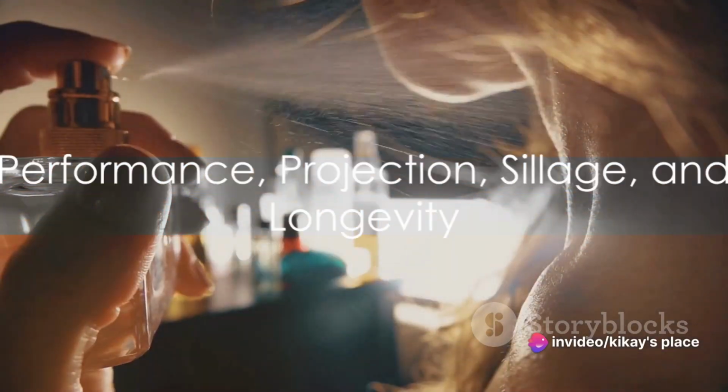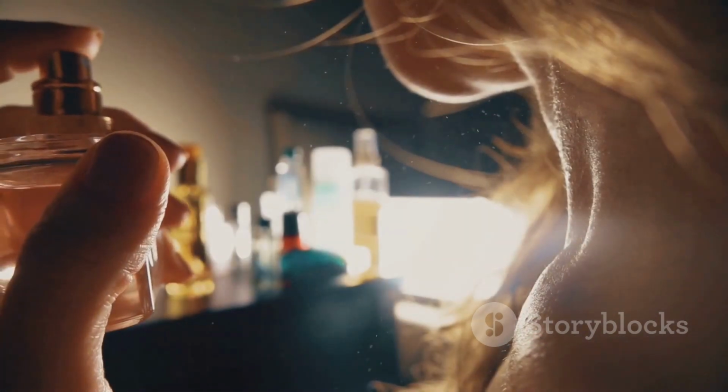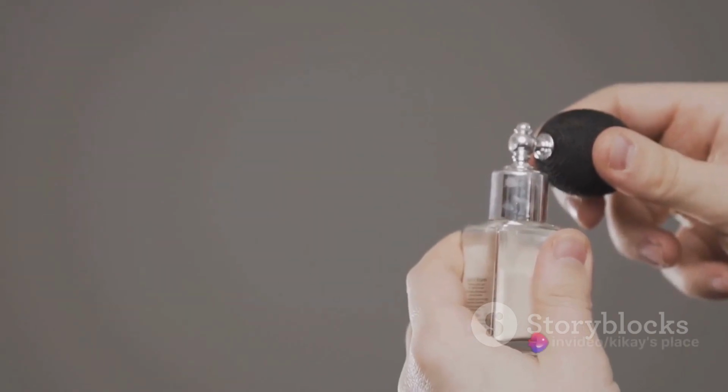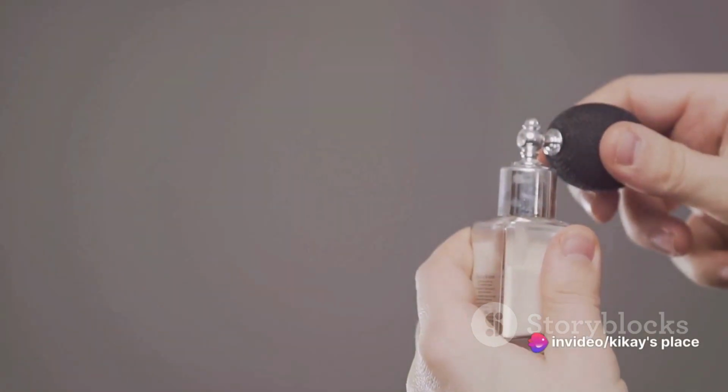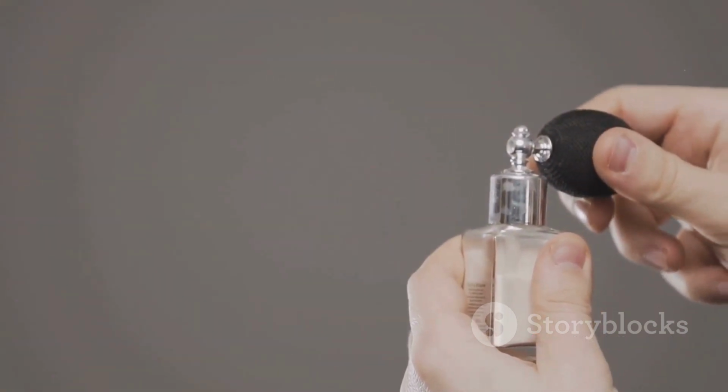A great fragrance isn't just about the scent, it's also about its performance. Now let's delve into the performance aspects of Amber Rouge by Orientica. First off, the performance of this fragrance is simply remarkable. It's like a symphony that strikes the perfect balance between being noticeable and not overpowering.